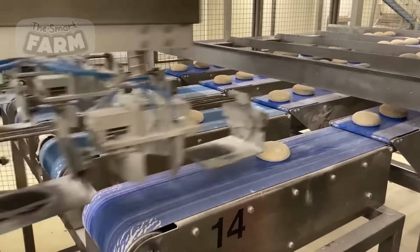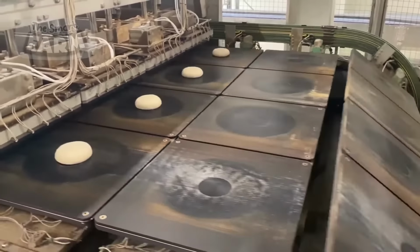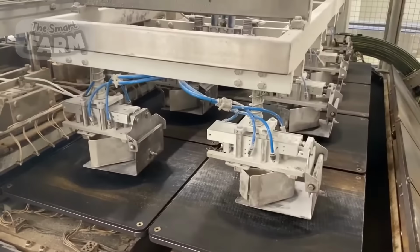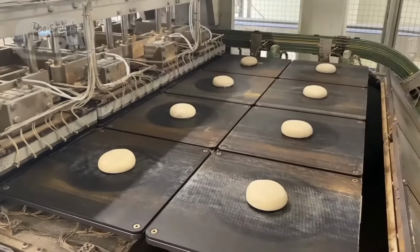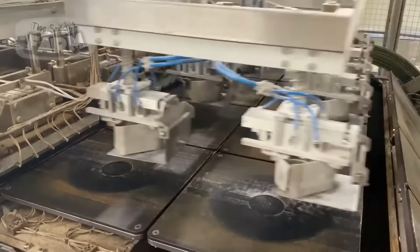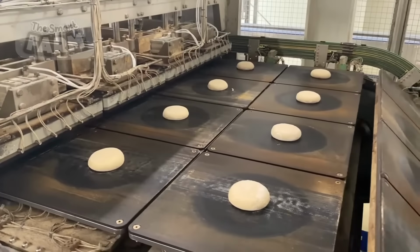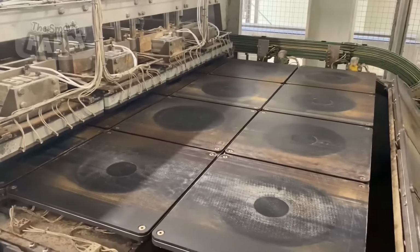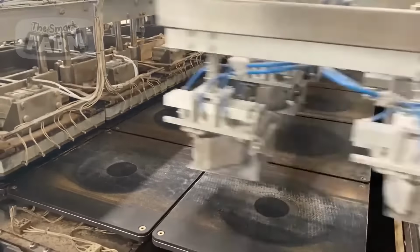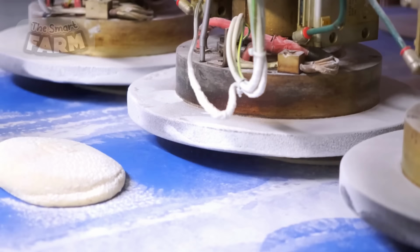In the first method of shaping pizza bases, the dough balls are subjected to precision pressing mechanisms. Once portioned by the dough divider, these uniform dough balls are carefully transferred to the pressing station. Here, specialized machines descend upon the dough balls with calculated force, gently but firmly pressing them into round pizza bases of consistent thickness. The pressing action ensures that each base maintains uniformity in size and thickness, crucial for the overall quality and appearance of the final product.